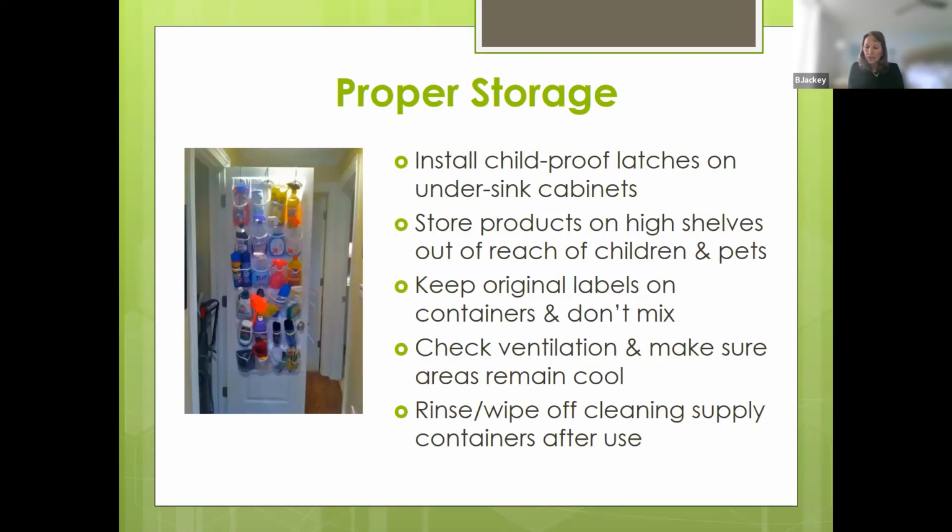All right. So regardless of what type of products we're going to use, because as I mentioned, we're talking about the household products we're using now, and then the benefits of purchasing green products, or if we're going to make our own, it's very important that you have the tools and know how to store them properly.